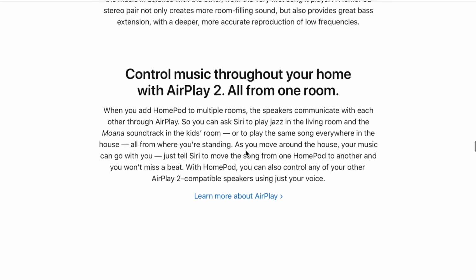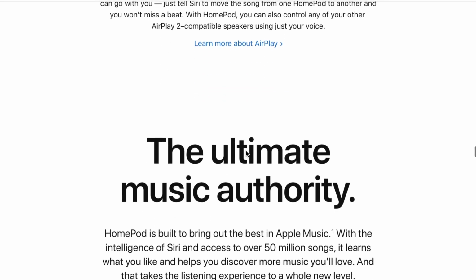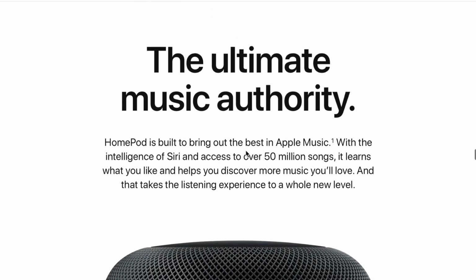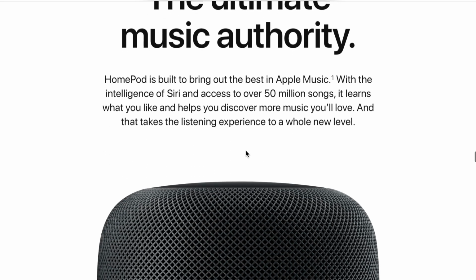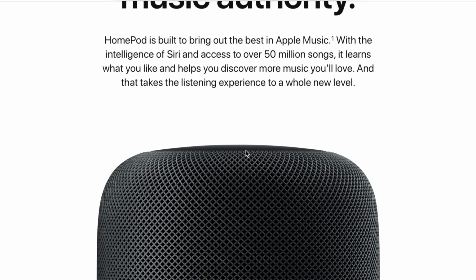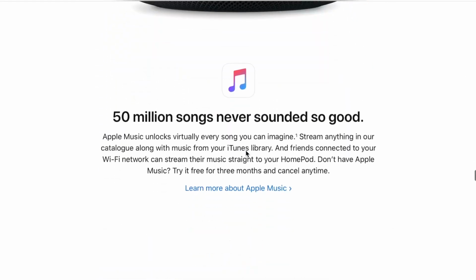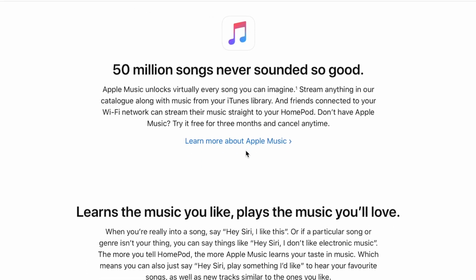Now, there's lots of other questions you can ask Siri if it's playing stuff off Apple Music. Like, you can ask it who the drummer was on the particular song, loads and loads of questions. So will we have those abilities with live radio and the other streaming services that are going to become available to HomePod? We'll have to wait and see.